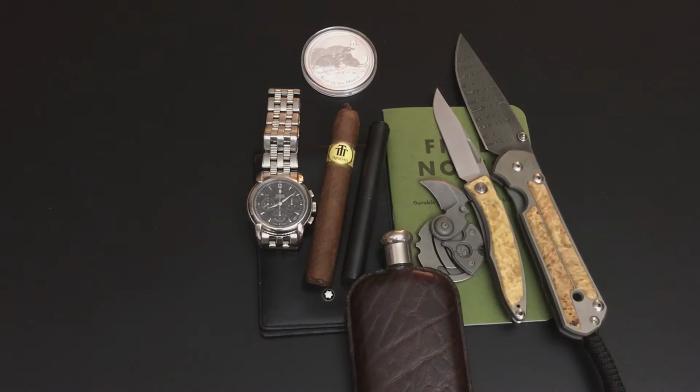It's a pocket dump deconstruction. That's where we take a look at what I'm carrying in my pockets, and then we look at the items and play with some knives. We even talk about the knife that was considered for the EDC but just didn't make the cut. And so let's do this.